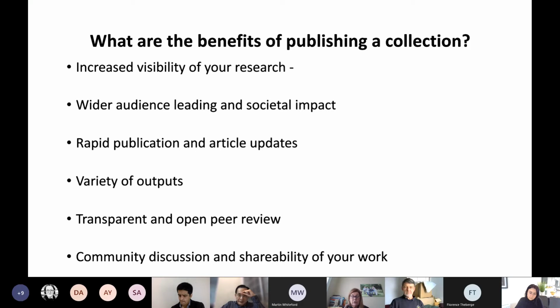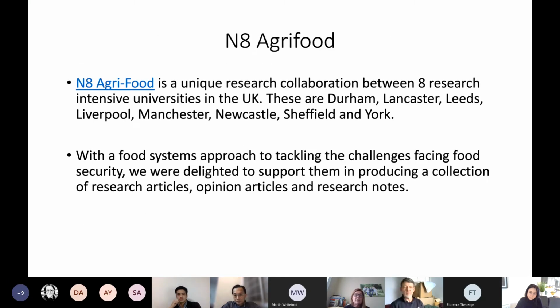There's a share function as well, which means that the articles that are up there can be shared on social media just with a couple of clicks. So again, addressing what a lot of people want to be doing but don't always feel they have time to do. Next slide, please, Sharon.